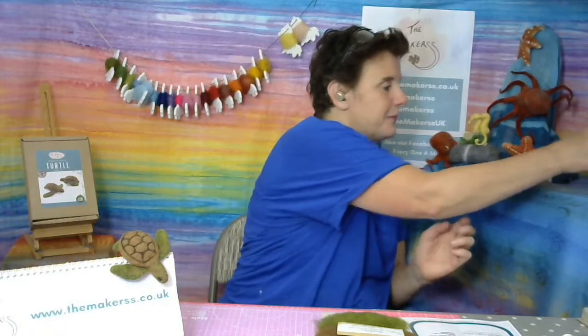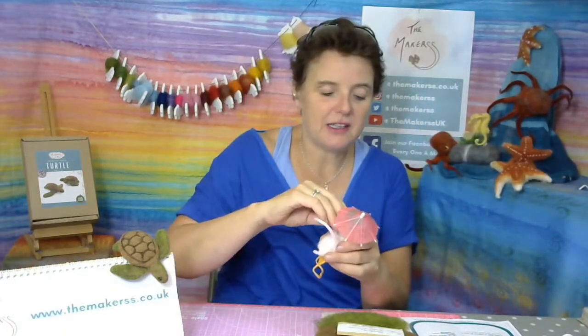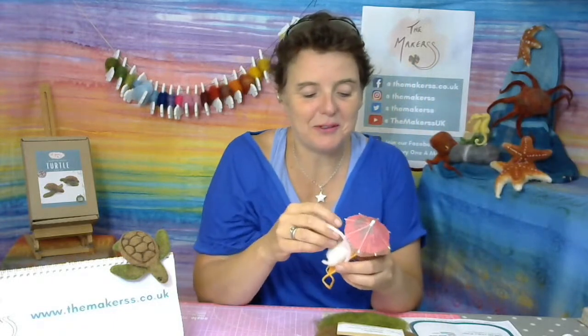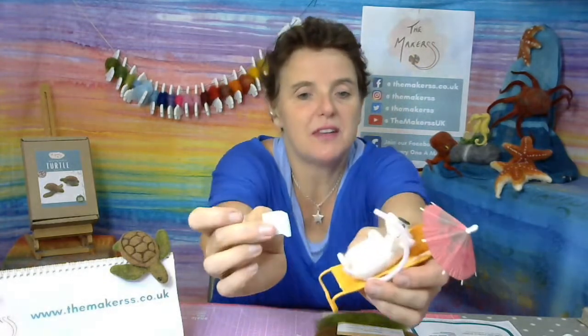But of course, we've also still got our holiday mouse, who is definitely getting rather pink in this sun. She needs to put more sunscreen on, certainly needs to wear her sunglasses, either very fashionably on top of her head, as I do, or she needs to just pull them on her eyes and keep those safe. And she can also read a book. All of this comes in the kit.